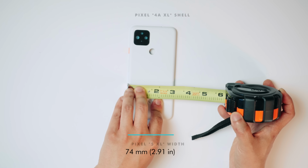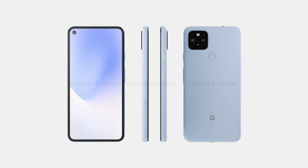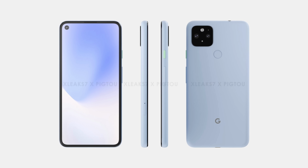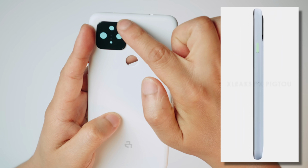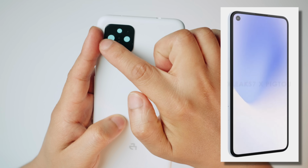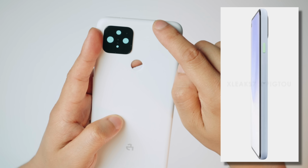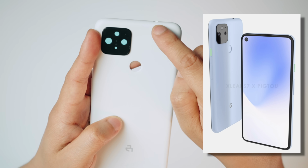Convenient, huh? But let's continue and look at this a little bit more. If we look at the render that was provided on their website, there's quite a few similarities with this shell here. First of all, you have your flash up top, only 2 cameras. You have a fingerprint scanner right there. And that headphone jack right there.